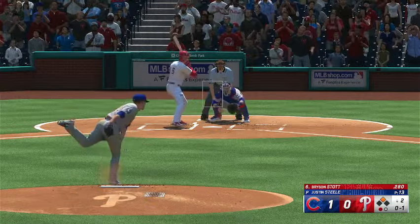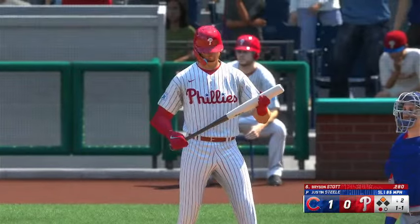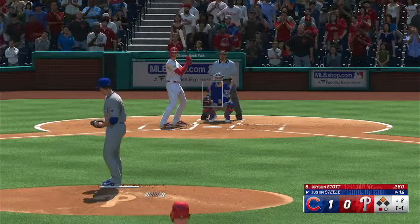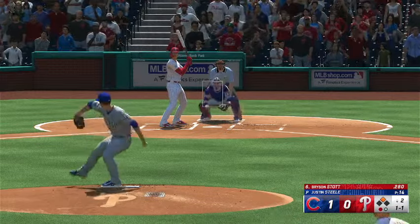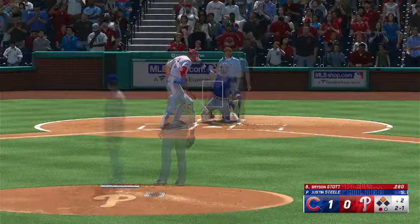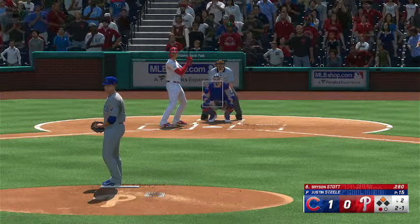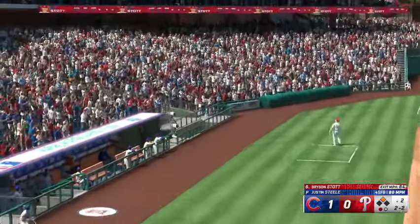The adjustment he needs to make is his target. If you aim at the outside corner, that slider's going to end up way off the plate. Perhaps look a little more down the middle, and you get it right where you want it. Breaking ball inside. Ball two. And now fouled off.